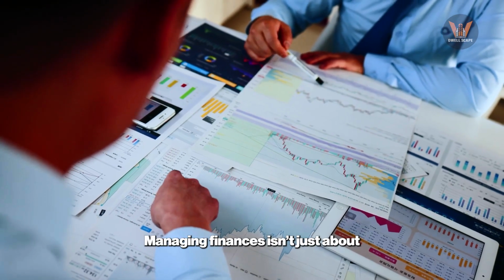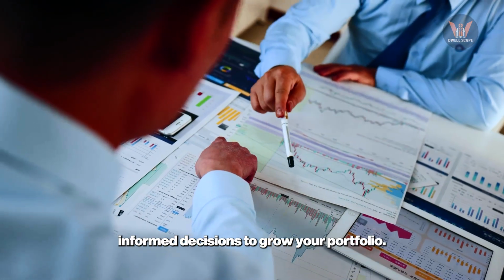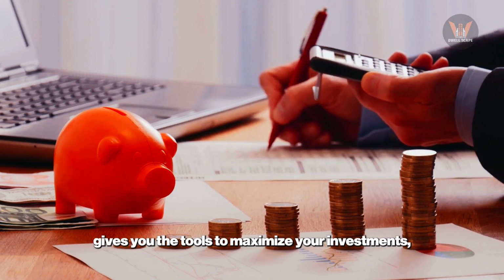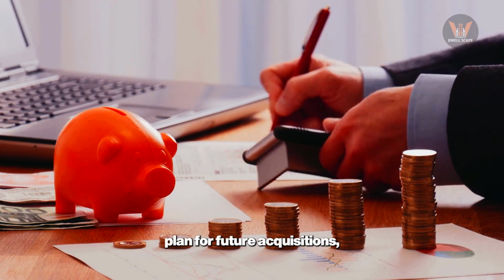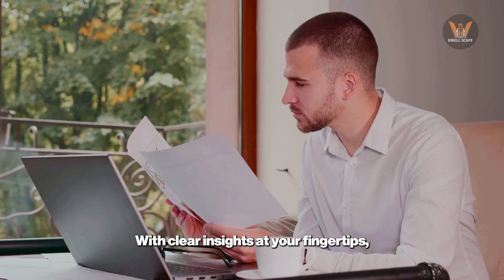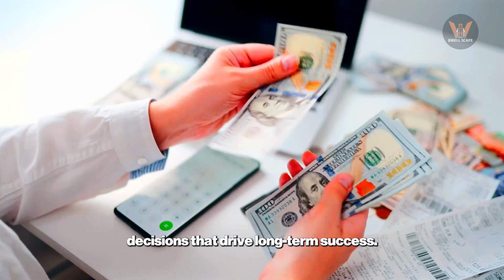Managing finances isn't just about crunching numbers, it's about making informed decisions to grow your portfolio. A strong financial management system gives you the tools to maximize your investments, plan for future acquisitions, and handle unexpected costs. With clear insights at your fingertips, you'll be better equipped to make decisions that drive long-term success.